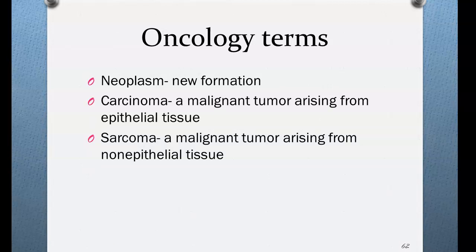Some of the terms that we want to look at: neoplasms are a new formation. Carcinomas are malignant tumors arising from epithelial tissue, and sarcomas are malignant tumors arising from non-epithelial tissue. So it doesn't arise from the outer skin layer, or the layer of the alimentary canal.